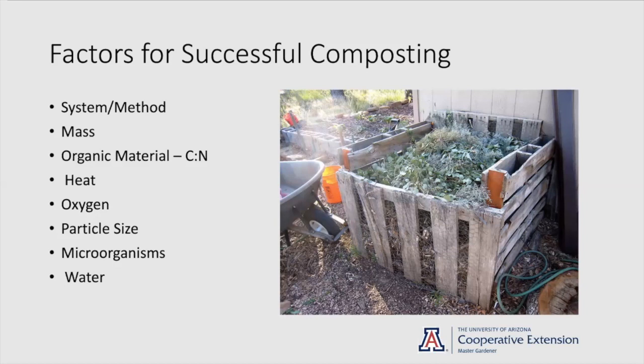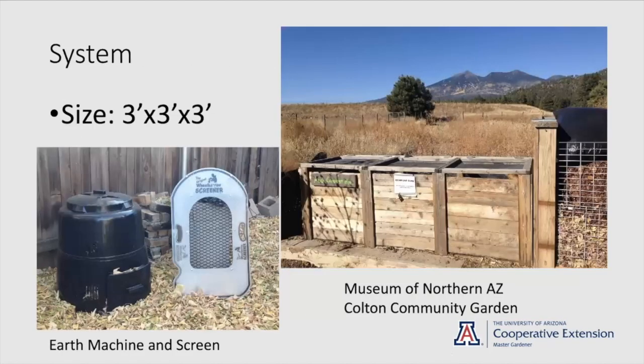So is oxygen. Particle size of your material that you're adding is really important. As opposed to throwing an entire rotten onion or melon directly into your compost that you unfortunately didn't have the chance to eat, make sure that you break that down. It does take a little bit of work up front, but it's going to be worth it to your compost pile in the end. Microorganisms are really, really important for successful composting, and so is adding water. So first, we're going to talk about your system.